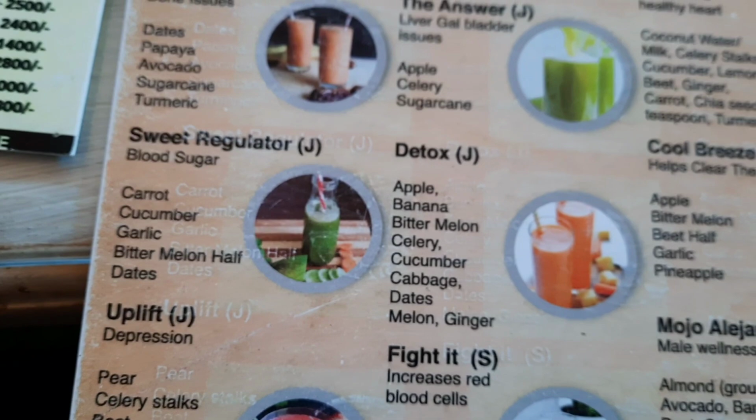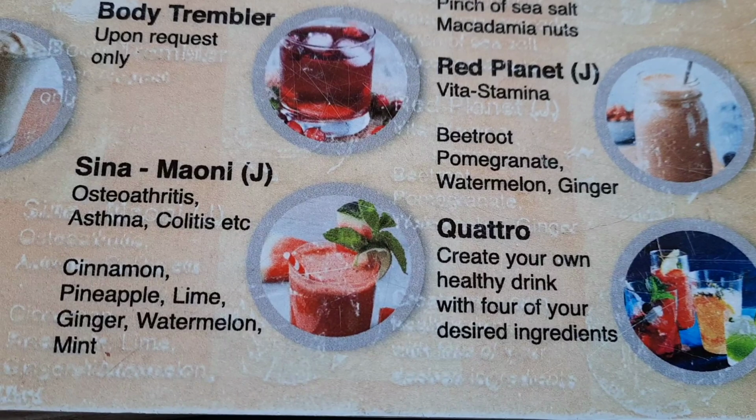And here, create your own healthy drink with four of our desired ingredients. As you see, you can literally create your own drink, and they have everything for everyone. If you want a weight loss drink, if you want to sleep well, rich in vitamins and antioxidants, high blood pressure, nutrition, they have everything. So you just request, or you can choose to make your own healthy drink. I really, really am for that.